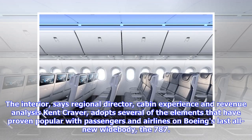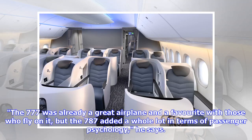The interior, says Regional Director, Cabin Experience and Revenue Analysis Kent Craver, adopts several of the elements that have proven popular with passengers and airlines on Boeing's last all-new wide-body, the 787. "The 777 was already a great airplane and favorite with those who fly on it, but the 787 added a whole lot in terms of passenger psychology," he says.